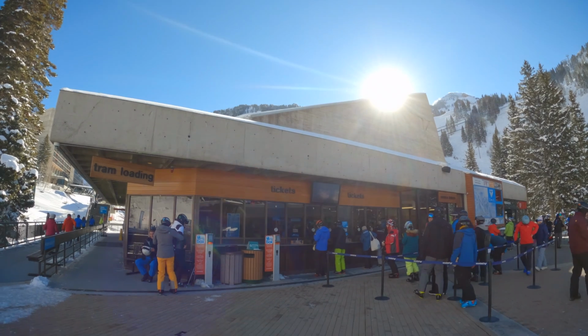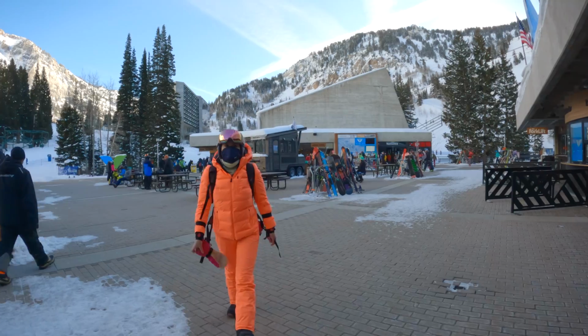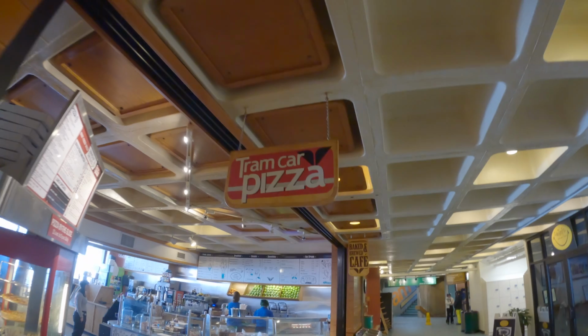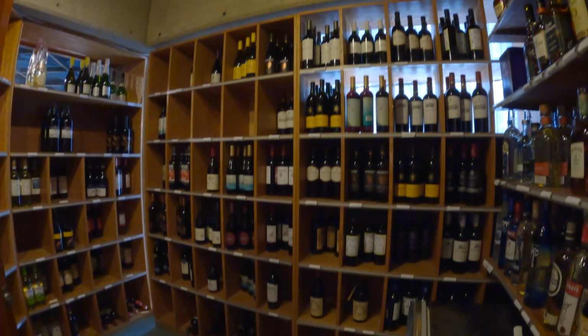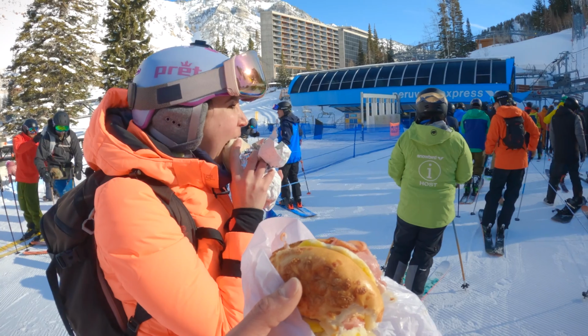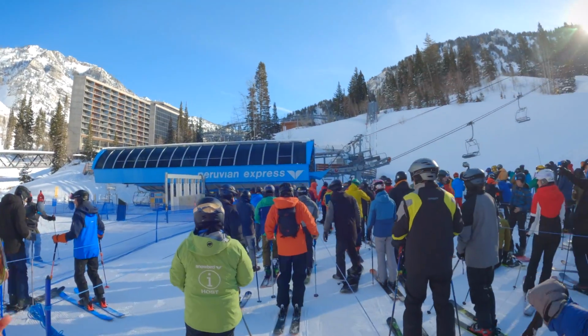The base area has 4 paid parking lots near the lifts. The tram complex has ticket windows, bathrooms, several restaurants, gift shops, and a convenience store with the only liquor in Little Cottonwood. Grab a breakfast burrito from General Grits to eat while waiting in the lift line.